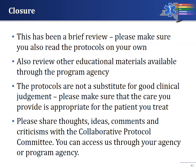And from the Collaborative Protocol Committee, I invite you to make sure to share any thoughts, ideas, comments, or criticisms of these protocols with us. We want to continue to build these protocols as a quality, evidence-based EMS medical document that will help you provide optimal care for your patients. We want to know as much as we can from you. So share these with us through your agency or through your program agency.